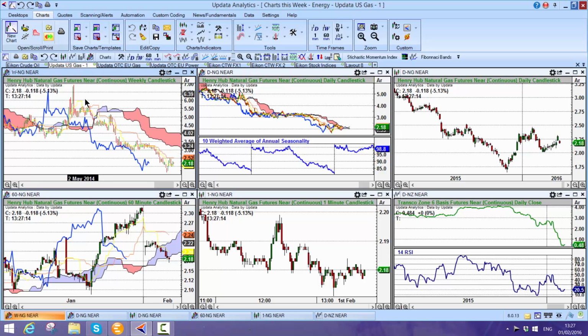So here we see US NatGas. Here we're below the cloud on the weekly, below on the daily, and here we see on the daily as well that we just really are stuck in this 250 range this year.